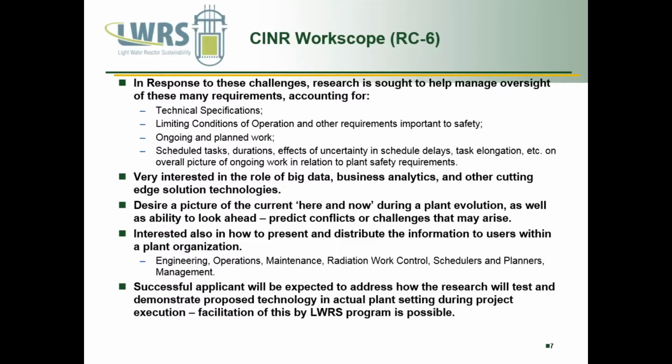Another thing that we're very interested in is the user. Once we're able to gather this information and bring it together, we have to recognize that there are many people who would be potential users of it. There's outage management, and there are the different work disciplines that execute tasks during outages, such as engineering, operations, maintenance, radiation work control, schedulers and planners, and management. And then, of course, there are different types of information that a system like this could bring together and make available. So there could be overview displays, alerts, emails, and collaboration technologies. So we're interested in what people might come up with as potential solutions for presenting the results of analytics and other types of applications.